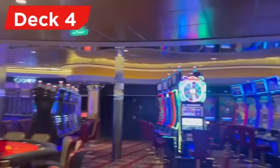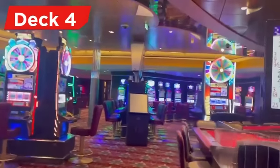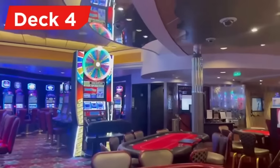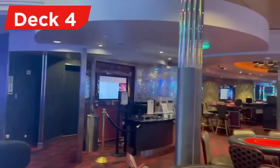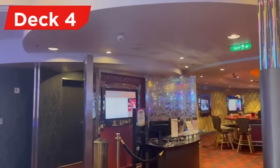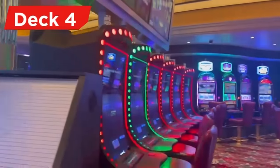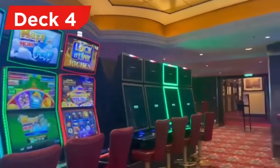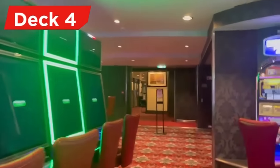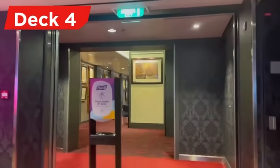Casino cashier back there on the left. Two Texas Hold'em cash game tables. Host stand is right there. Getting out of the casino can be very tricky for many people. What you want to do is hug the outside walls of either side, the smoking or the non-smoking, so the exits are on both sides of the ship.